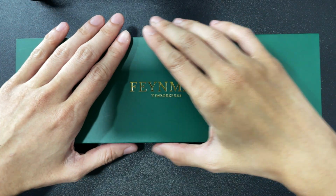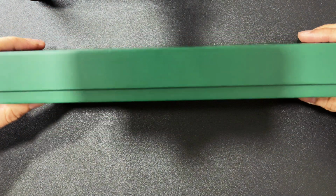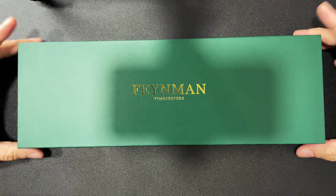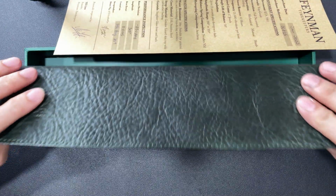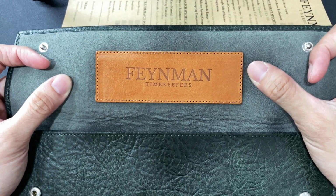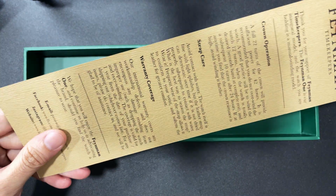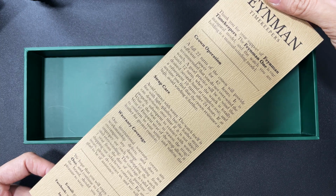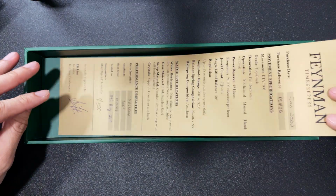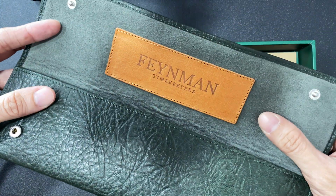So while I normally don't talk about the packaging, it would be quite an injustice not to highlight the amount of effort that has gone into the Feynman One packaging. Immediately, we are presented with a wrapped wooden box, and inside it, we have a lovely matching leather pouch that is lined with microfiber and features the Feynman Timekeepers logo. Along with that is a very nicely done spec sheet, which also includes the quality control certification for both the watch and the leather strap, as well as an instruction sheet for operation and care. Judging from the quality of the leather pouch alone, I'd say you're getting quite a bargain for the price already.